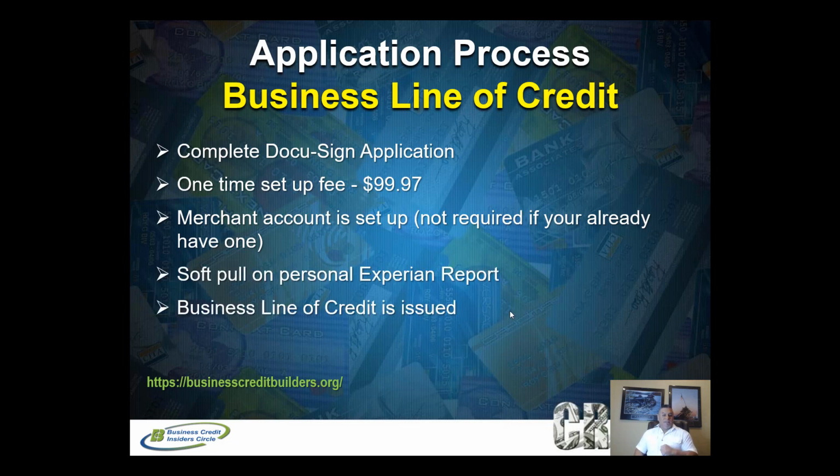Then the soft pull is done on the Experian report, and then your business line of credit is issued. You get an email that says you're approved, this is your line of credit amount, etc. Your business MasterCard gets mailed to you. You get instructions to access your line of credit online so you can draw funds, etc. And you're good to go. So that's the process. So how do you apply?